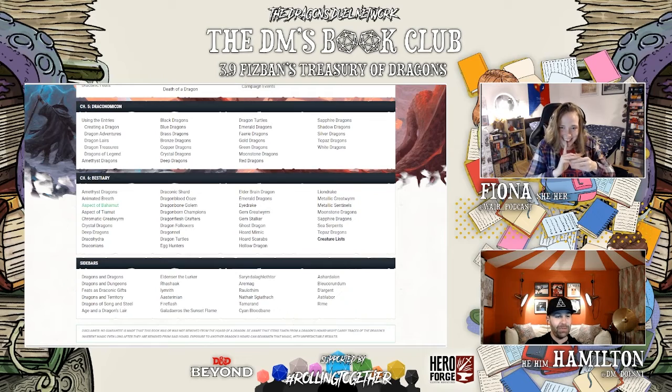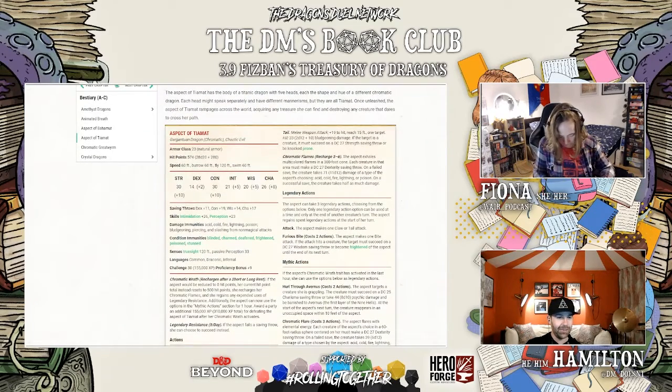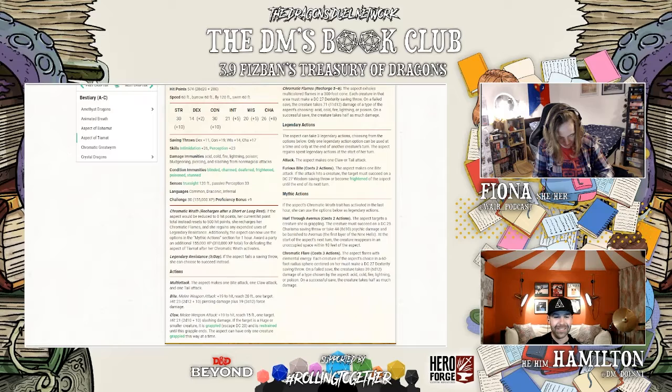As I mentioned a couple of weeks ago, the aspect of Tiamat. My favourite thing was Elder Avernus, which was just such a great thing. Again, I liked that it could just be flavoured better. They get thrown and banished through the first layer of the Nine Hells, and then they reappear back in non-occupied space. But I want to flavour it so that they literally get thrown through the portal.